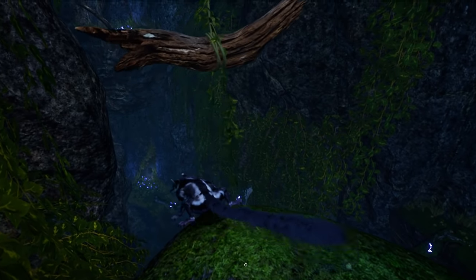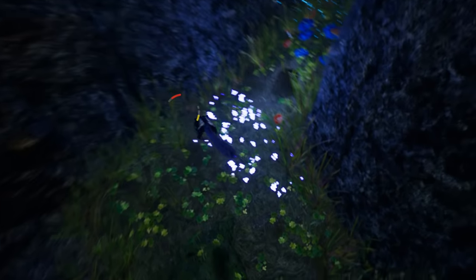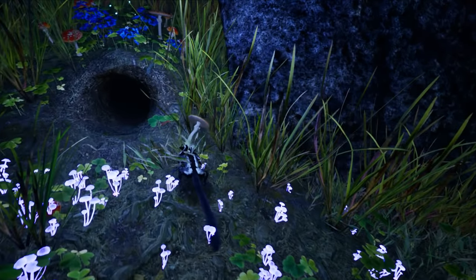Okay, wait for it. Oh no. Trying to make that jump. No! Hang in there, little sugar glider, bro! Oh, thank goodness, we're okay. Oh look, there's even some food to recover our stamina.